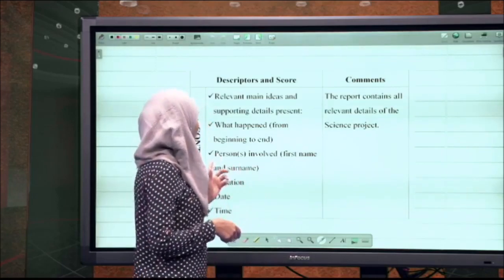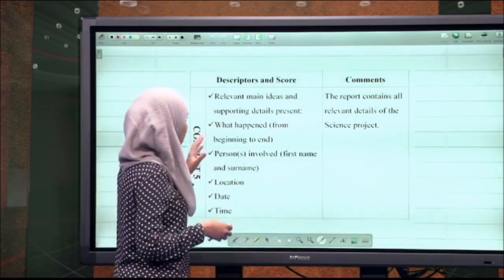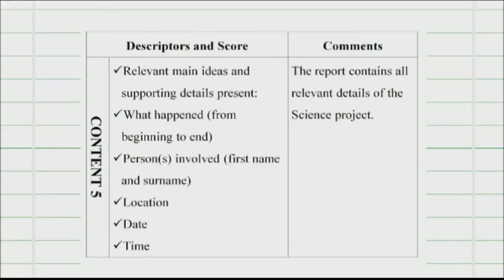Now, we are on the first part of the rubric here, which is actually content. Everything under descriptors and score is what we are looking for when we are talking about content, right? So in content, we must talk about or look for the relevant main ideas and supporting details. Remember, at the beginning when the topic was given, there were certain things that the report specifically asked for, right? So we must be mindful of that as well when we are marking.